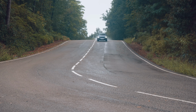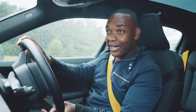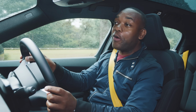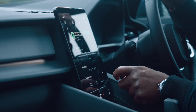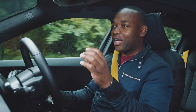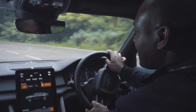But one massive thing that the Polestar 2 has that the Model 3 doesn't, in fact, no other car has this, is that it's the first car to run an Android-based infotainment system. And it has a lot of apps that you might recognize from your mobile phone, including Google Assistant, Google Play, and Spotify. Now, I'm an iPhone man through and through, but even I will admit that the voice assistant is just beautiful. You can ask it to do all sorts of things like, okay, Google, turn on my heated steering wheel.